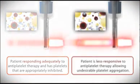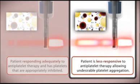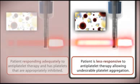On the right side of the screen is the sample of a patient who is not responding adequately to his antiplatelet medication. The drug does not sufficiently inhibit the platelets from activating, and as aggregation continues to build, the sample becomes clearer, allowing more light to pass through.